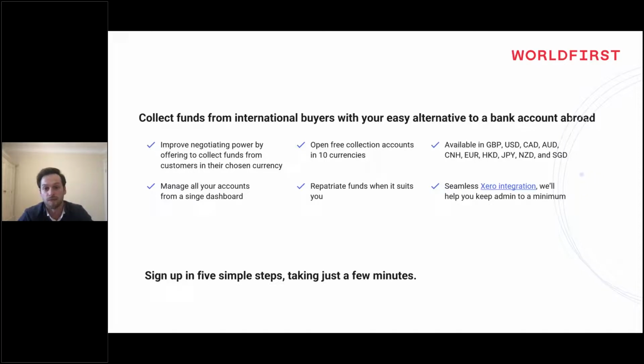For businesses that receive sales in overseas currencies, but also pay suppliers in that same currency, they're able to also hold these funds on account. So again, this reduces the need for those double conversions, as I talked about earlier, as well as reducing other associated costs.